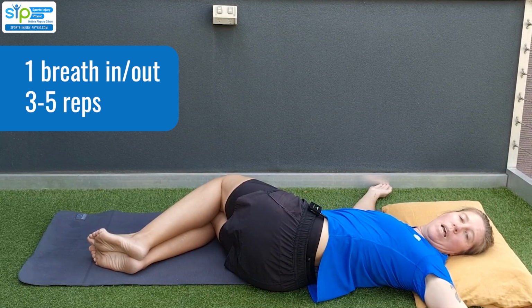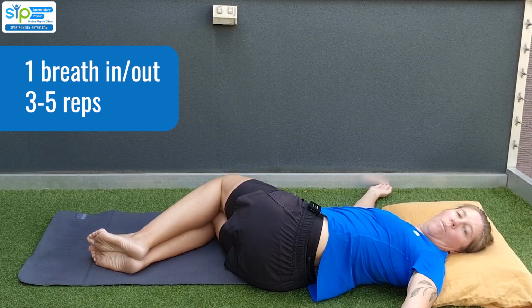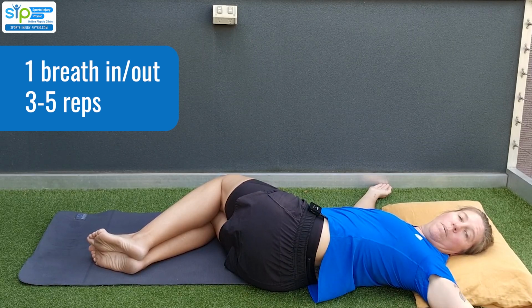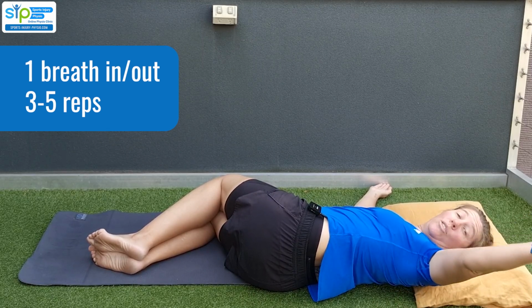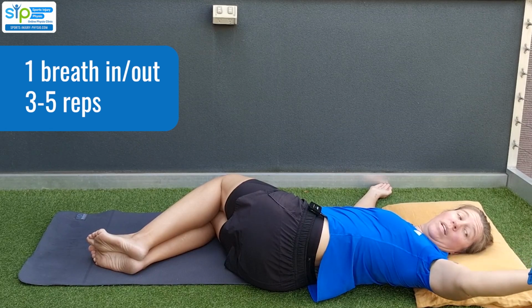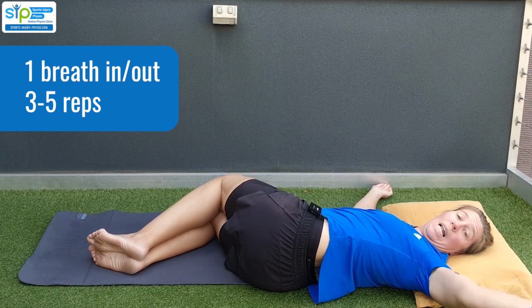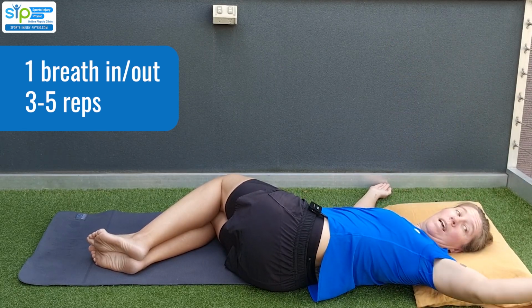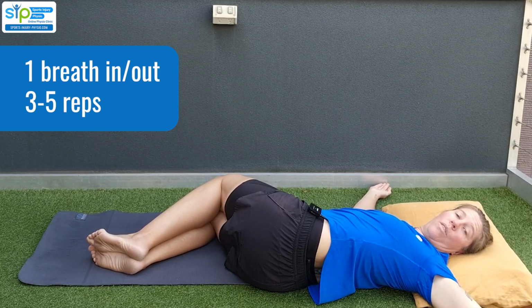Relax into the position. Now, try not to let your arm drop down there, because then you'll lose the stretch at the front of the chest. Try to keep it up there. If you're really tight, your arm may just stick up there. It can't go down all the way. That's fine. You can even place a cushion there to just be able to relax it in that position. And as you get more flexible, you'll eventually be able to go down there.